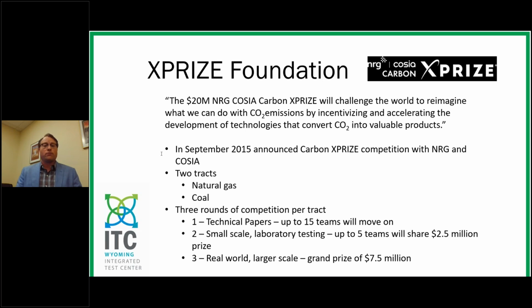So, you know, it's really based on both the science and the economics. There were 3 rounds to the competition. I believe originally there were like 46 teams from 8 countries. It had scaled down through several rounds, and now we're in the final round 3. And we have teams at a natural gas plant in Alberta, as well as teams at the ITC working on flue gas to discover ways to utilize that carbon and CO2.